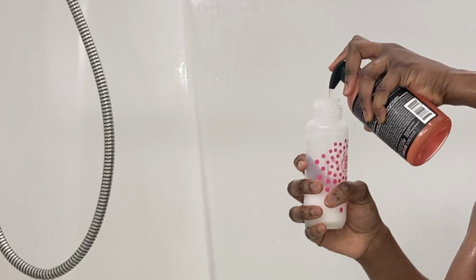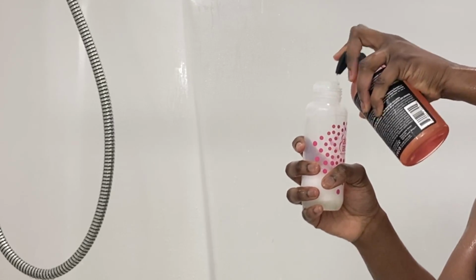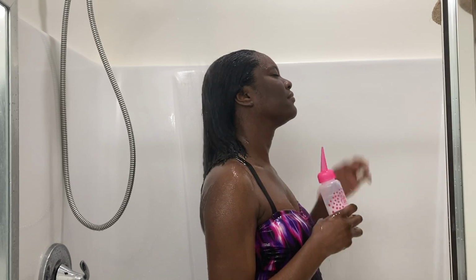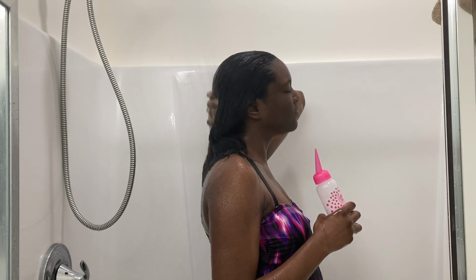So when I pulled out the TGIN Rose Water Sulfate-Free Hydrating Shampoo, I went ahead and did my normal thing, which is I put some of it in an applicator bottle, added some water and shook it up, and then applied it directly to my scalp, and then started working it into suds and working it through my hair.